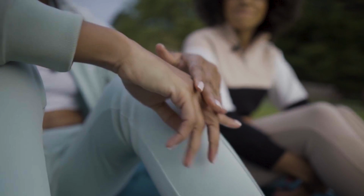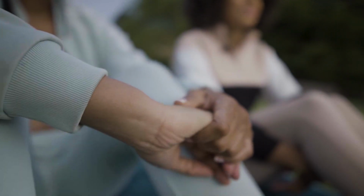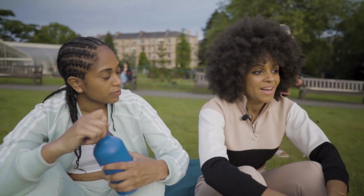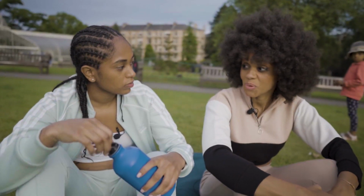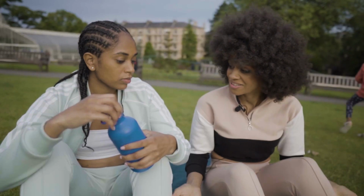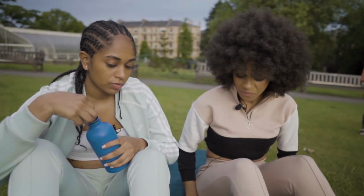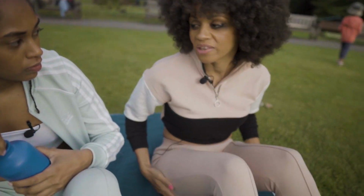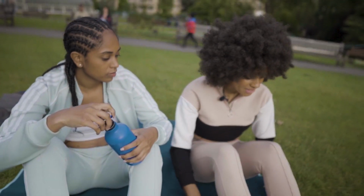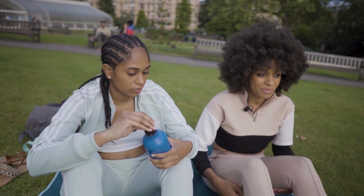So could you let me know more in depth how you personally connect with nature? Well, something that I like to do is what we're doing now, what I wanted to show you. So I just brought this mat out. Normally I wouldn't bring a mat. It's only because I'm wearing light colours and the floor's been a bit wet because it had been raining earlier.